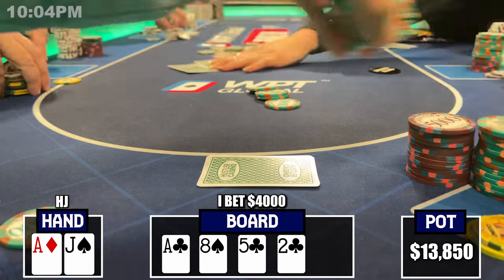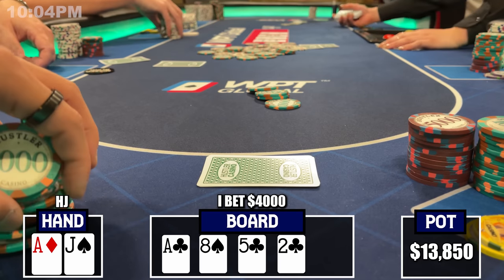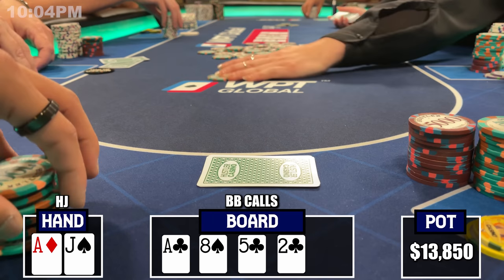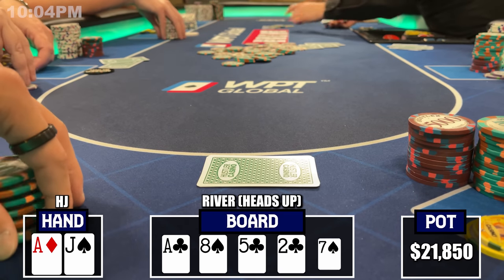But the button ends up folding. So that's good. Thinking my hand's good now. Big blind ends up actually calling this bet now. So when he check-raises the flop, then check-calls the turn, I'm confused now at this point, but ace-jack, don't love it. We're off to a river now, which comes the seven of spades.